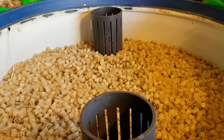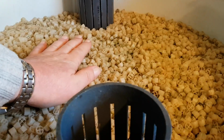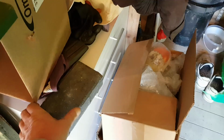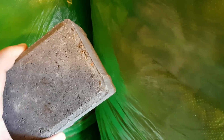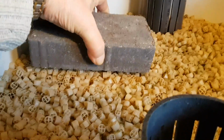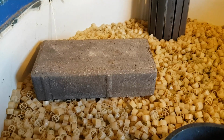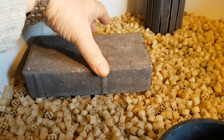Okay guys, this is day 4 now with the media test, and we're really getting some resistance there now. In fact, what I'll do is, I have here a paving block, which is a lot heavier than a brick. Because you can't see how much pressure I'm putting on this media, I'm going to see if this will rest on top of the media, just to prove the resistance we're getting. And there you go, that is the sort of resistance we're getting from this media now after 4 days. So it's still packing tight.